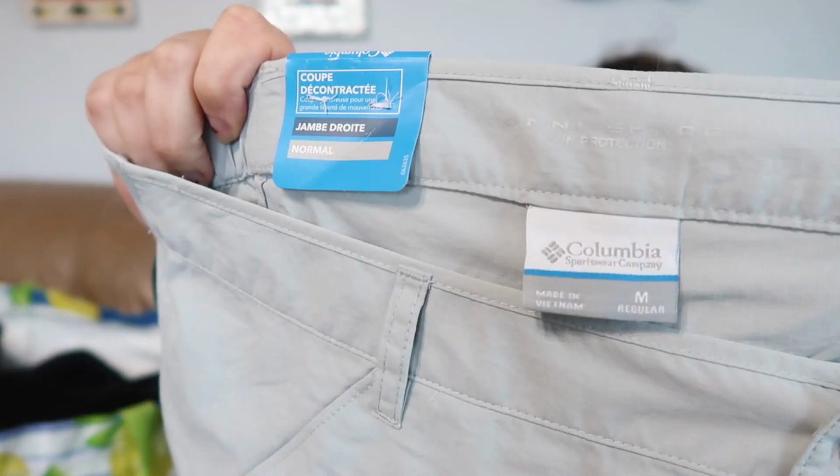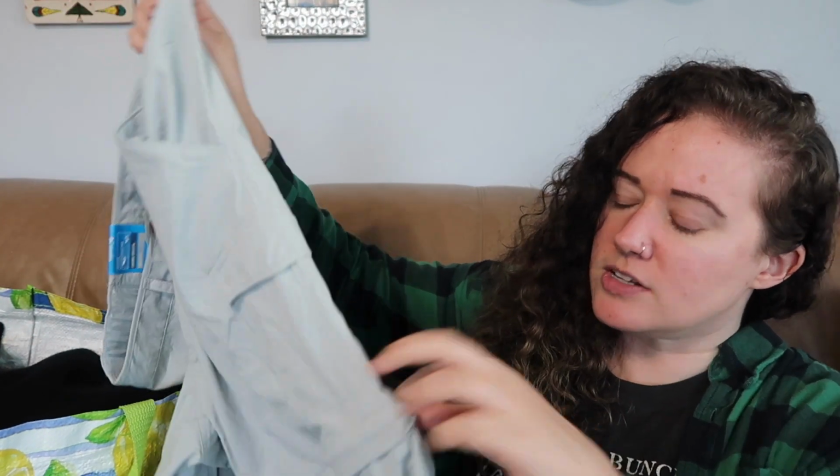There are a few pieces in here that Daniela picked out for me. She's the best at that. If you ever go thrifting with her, she will find stuff that she knows that you like to sell and she will give it to you. So she found these and I picked them up. They are new with tags, Columbia PFG. The price was pretty good. They were $8.49 and they're a size medium. And I believe these are women's. Like I said, haven't done any research. They are relaxed fit straight leg. PFG is, I believe, performance fishing gear. And it looks like these zip off into shorts as well.